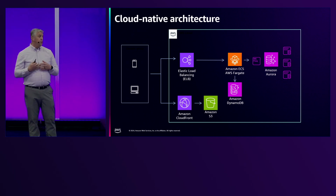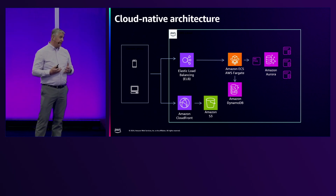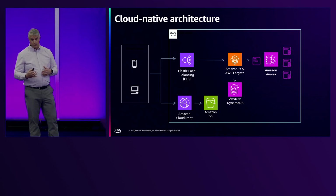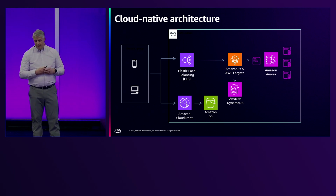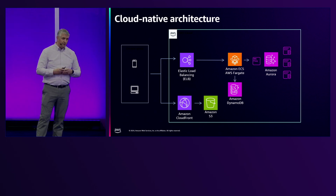Based on our needs, we chose to use DynamoDB for our cache. But the beauty of the cloud is that there were multiple other services that would have fit in there just as well, like OpenSearch or ElastiCache. And just because we chose DynamoDB initially doesn't preclude us from making a different choice and swapping it out for something else as our needs and our architectures evolve.